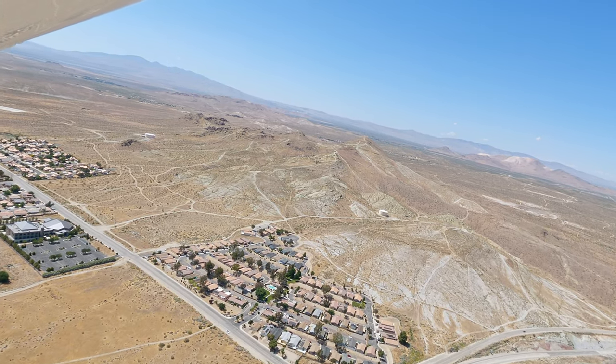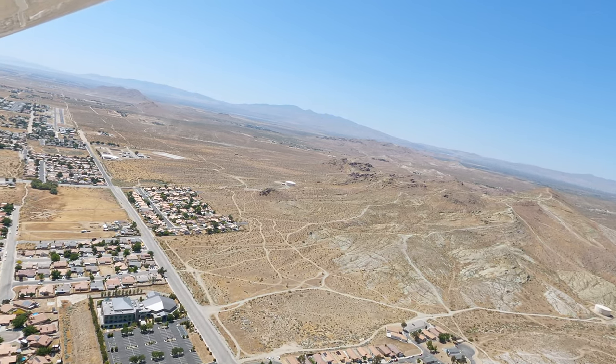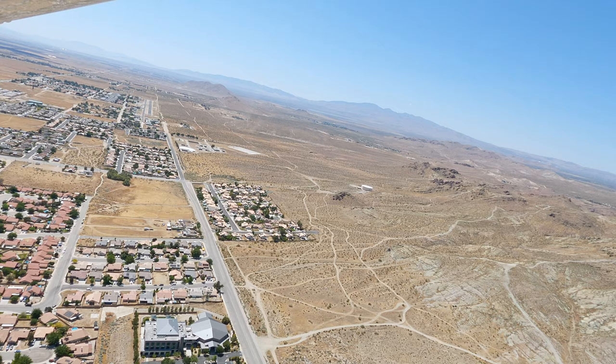First, let's make a note that even though that hill on the right looks far away in person, it looks much closer. But if you stay south of the road below, you'll be more than okay.